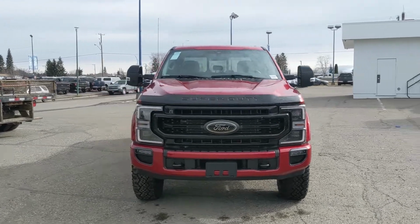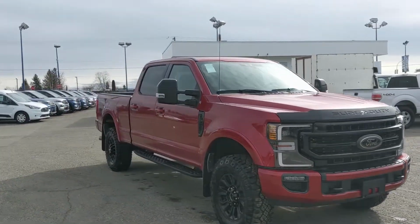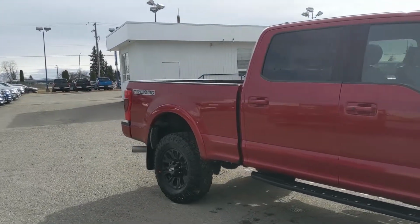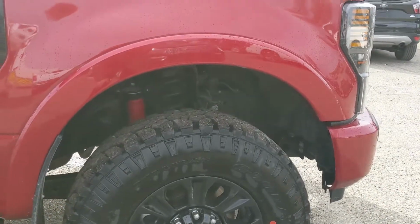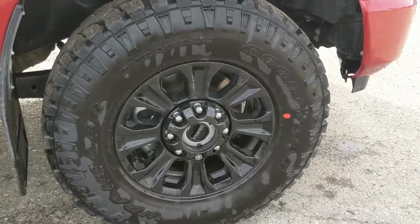We're taking a look at the 2021 Ford F-350 in a Lariat trim and powered by a 7.3 liter V8 engine, providing you with plenty of power for towing, hauling, and 4x4ing, and coming with the Tremor Off-Road Package, providing you with a bunch of upgrades such as off-road tuned shocks, a slight suspension lift, giving you some more height, sitting on some 35-inch off-road tires.